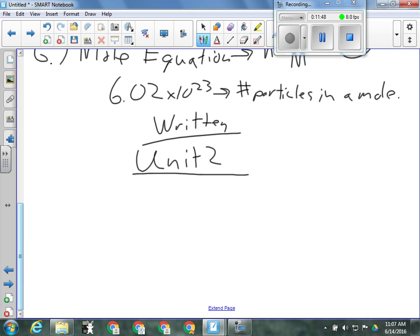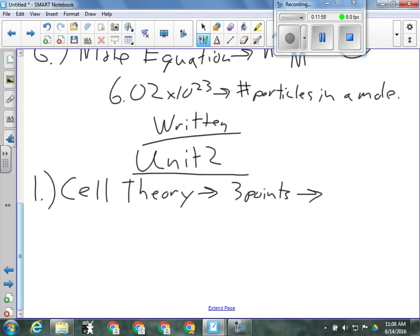Okay, in Unit 2, we talked about the cell theory. And the cell theory is important, the 3 points. Usually there's a way to incorporate that into a written response answer. That's what you were asked to do on your unit exam. Especially the second point of the cell theory, which is the most important one. Anyone remember what it is? What do cells do? They carry out the basic functions of the organism. Remember, there was almost always a way to work that into basically any answer.